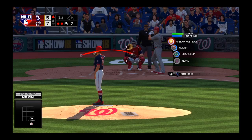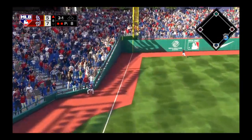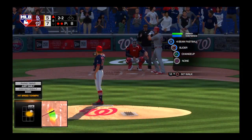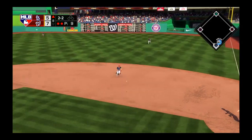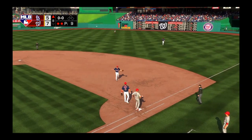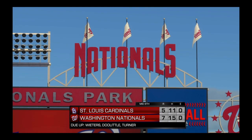2 balls and a strike to count. Here it comes. And this ball's pretty well struck, high and deep to left field. And it's a foul ball. The 2-2. Bounce towards the second baseman. Throw to first will get him easily, and the side is retired. 1, 2, 3 go the Cardinals. They're down 2, 7-5.